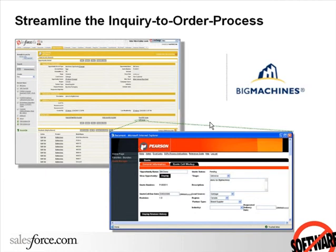Another compelling solution available on the AppExchange is provided by Big Machines. They offer a suite of on-demand products that streamline the inquiry-to-order process. The suite enables companies to reduce the number of process steps and therefore the potential for error in building configurations, pricing them, and generating accurate quotations. The improved accuracy and precision goes hand in hand with lower costs because automation eliminates duplication of effort, such as redundant data entry. And it ensures that configurations are accurate and include all necessary and recommended components and services.